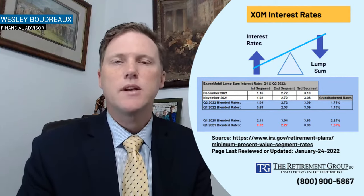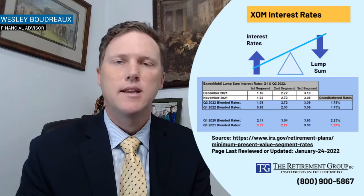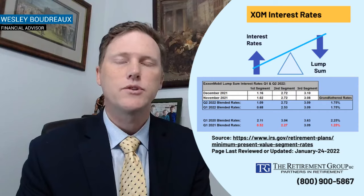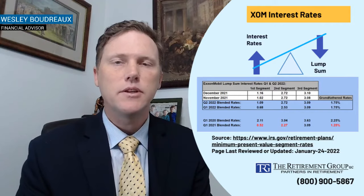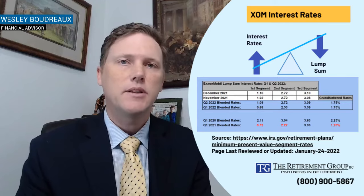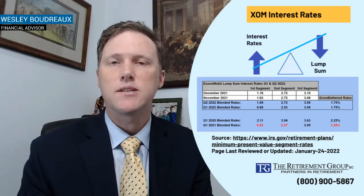Now, as far as interest rates and how they affect the lump sum, the way it works for the Exxon plan is your defined benefit plan is a defined benefit, in which case there's a formula to calculate what your single life annuity is going to be for the rest of your life. However, if you want to look at options like a joint survivor annuity, you can do that, or you can do a lump sum, in which case you say, okay, I want to take the full cash, reinvest it myself, and see if I can outperform that annuity that Exxon would give me.